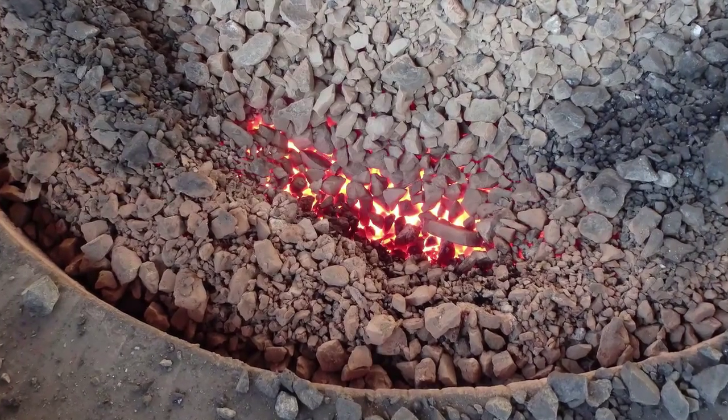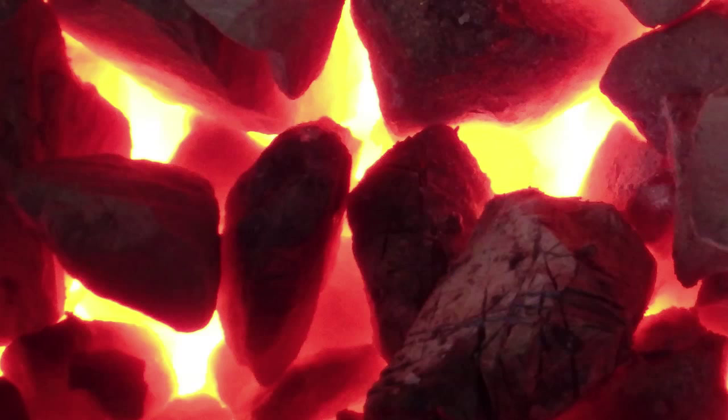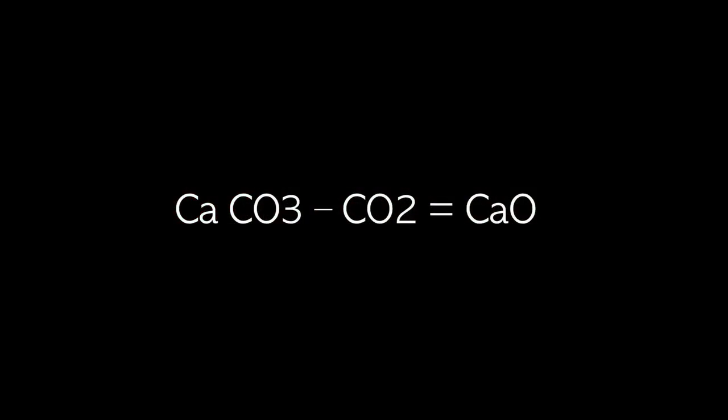In the kiln, the stone is cooked entirely, burning off any impurities. It is a slow process lasting about 3 days. The limestone is converted into pure calcium hydroxide.